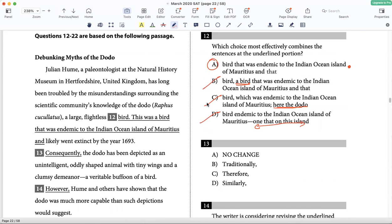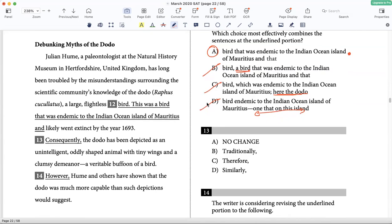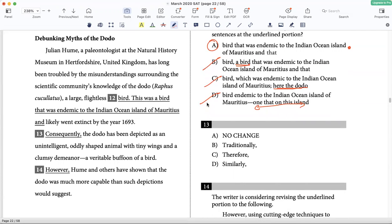Consequently, the dodo has been depicted as an unintelligent, oddly shaped animal with tiny wings and a clumsy demeanor, a veritable buffoon of a bird. However, Hume and others have shown that the dodo was much more capable than such depictions would suggest. Okay, so I need to decide the connector here. And here I'm describing the dodo, that it was a bird found on Mauritius and it went extinct in 1693. So consequently, it doesn't make sense because here I'm talking about how the dodo is depicted, right? So this doesn't follow from the previous line, so it's not correct.